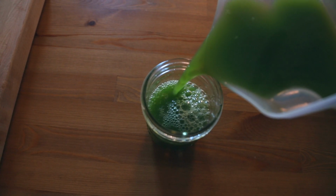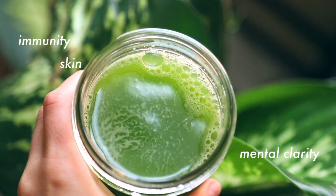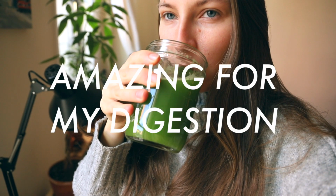Celery juice is supposed to be good for all kinds of things like your immunity, skin, mental clarity, and energy, but I especially noticed that it's amazing for my digestion.